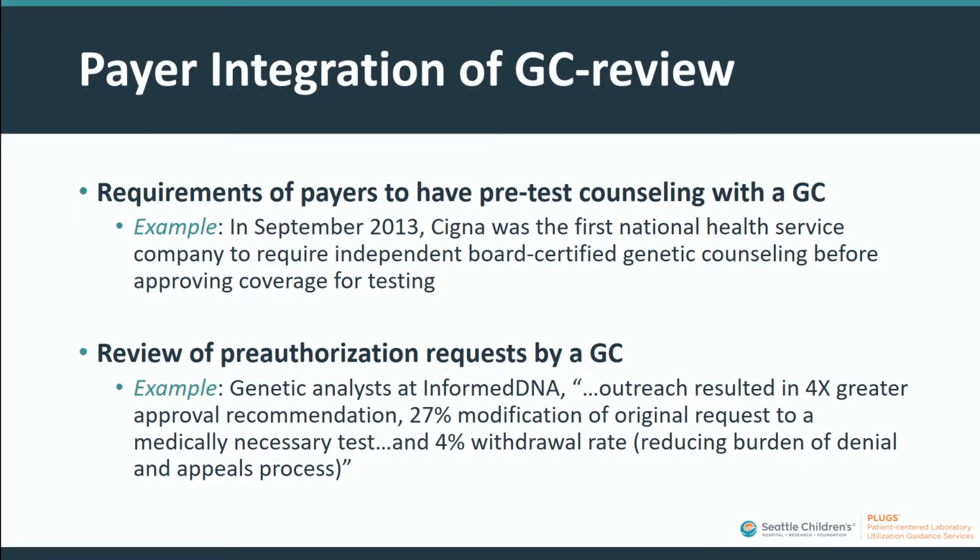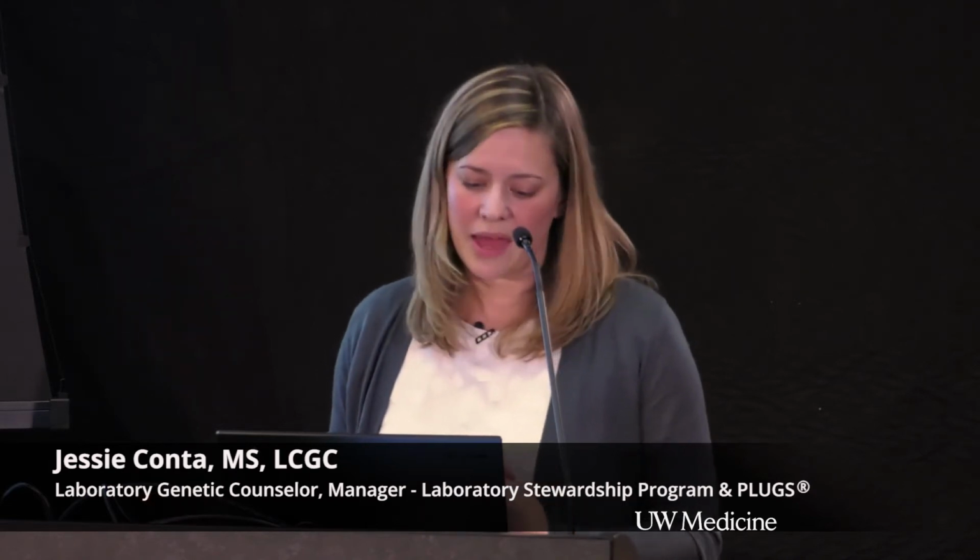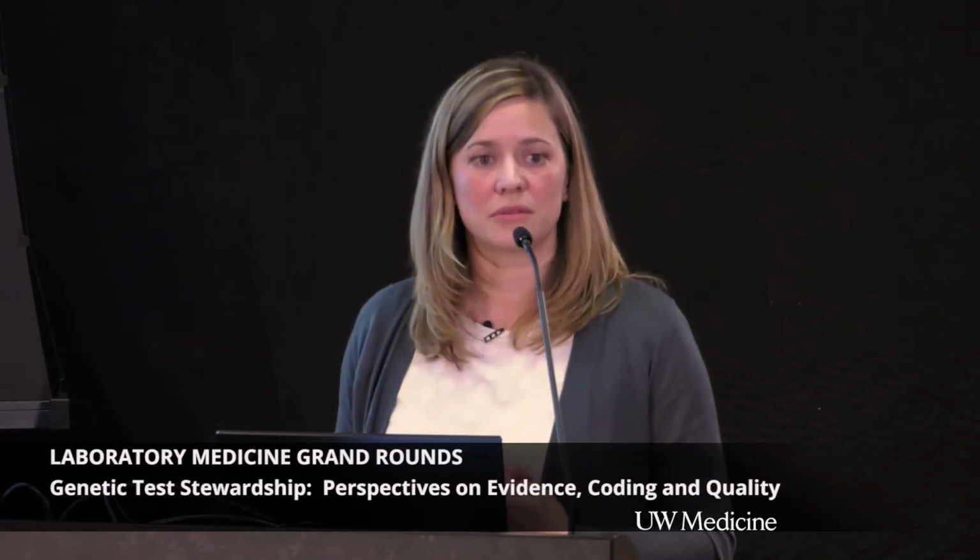And then there are other genetic counselors that are involved in the actual case review or lab stewardship review at the health plan. This information was just published by a company, Informed DNA, who have genetic counselors. They call them genetic analysts, and they review orders for appropriateness and help facilitate authorization for appropriate tests. Of interest is that their modification rate is very similar to what you'll see across other studies. And then there's the impact of preventing orders that are really not needed.